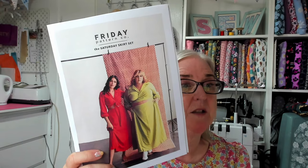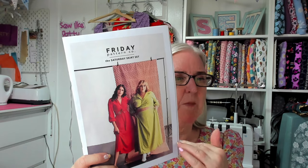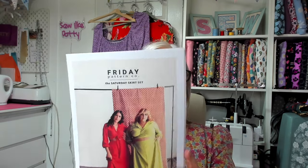Next I thought I'd do the bottom end, so let's do skirts first. I did pull out this one because earlier this year when the Friday Pattern Company Saturday skirt set came out, I made 3 of the skirts, and I have worn them and I thought, oh, this is becoming my favourite pattern. It's flat waisted, elastic at the back. I did make one of the tie skirts. It's just not quite me. I really like it on other people, it's just not me.